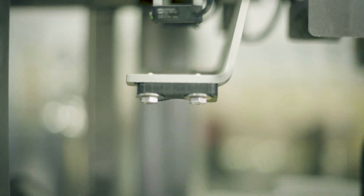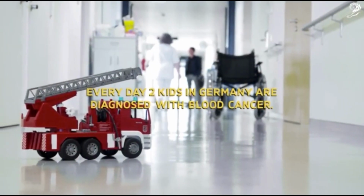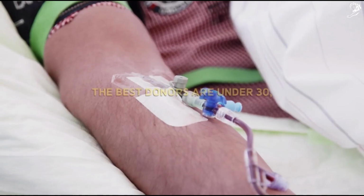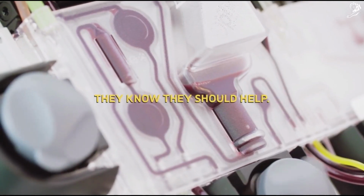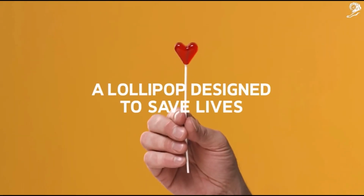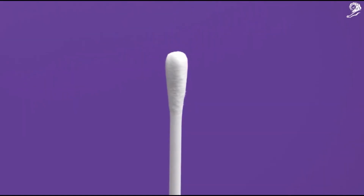Number 7. With this one, the client is KMSZ, which is a bone marrow donation centre, and basically every day 2 children in Germany are diagnosed with blood cancer. So their only chance of survival really is stem cell donation, and they need young donors between 18 and 30, who are statistically the best candidates. However, the problem is that not enough young people are taking action or are aware of this.